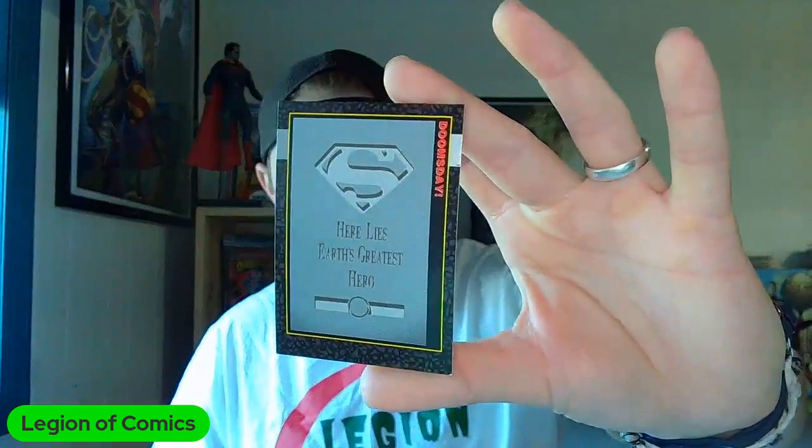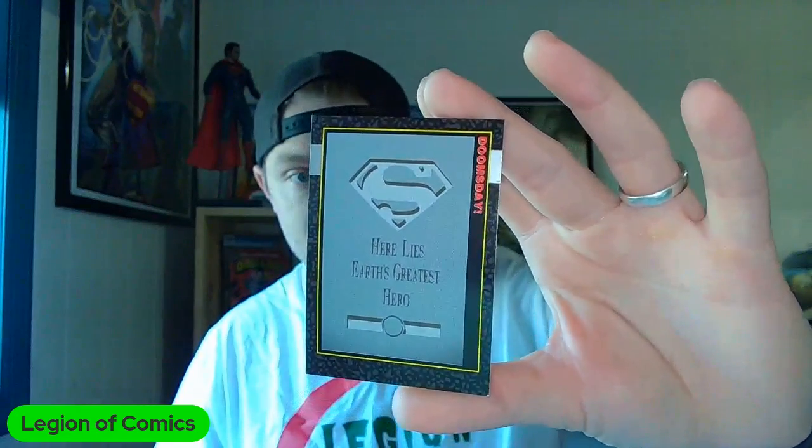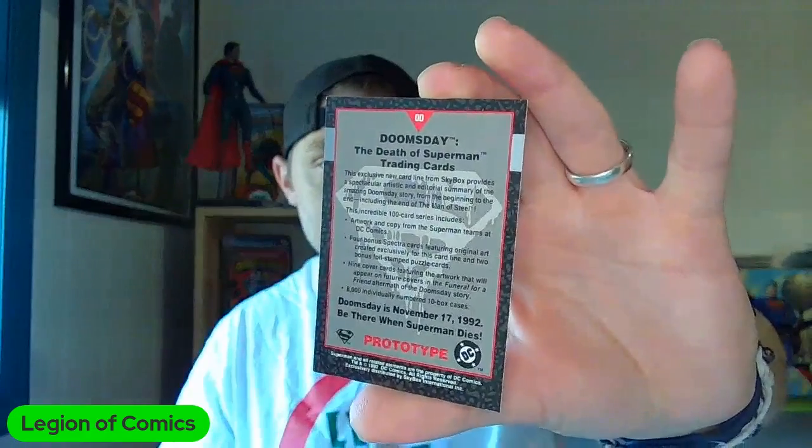first off, we have a Death of Superman trading card. It's Doomsday, the Death of Superman trading card. And it features what we have on the cover of the book minus all the price details and everything. Very cool. It comes with sticker sets featuring the S, Superman, Doomsday, Lois holding him, as well as him flying into action.